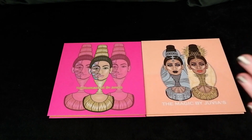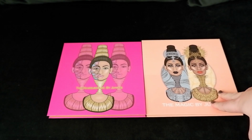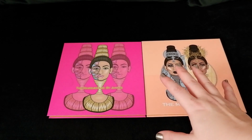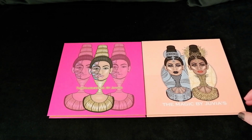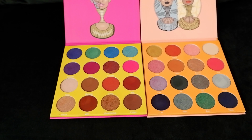Two that I know, even though I should reach for these so much more, but two that I can't get rid of are the original Masquerade and the Magic. I'm still umming and ahhing whether I should just get rid of these and buy the minis, because I think that would make them a lot more manageable and I would reach for them more often. But these two, till this day, kind of have my heart.